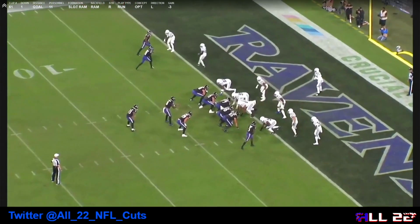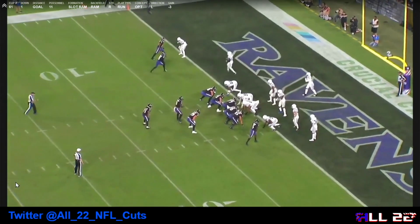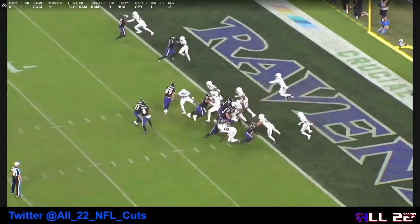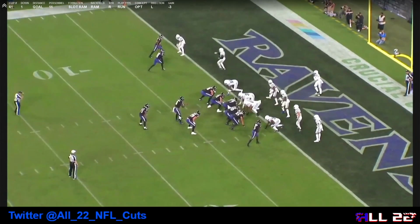This is slot ram. Really, it's spread. I have this kind of mislabeled. It should be labeled spread. You got 3 receivers. The reason why I called it slot is because we don't have an actual fullback on the field. We got a tight end in Mark Andrews. And it's a failed option play. Don't ask me why we're running option plays down at the goal line. I don't know why you make the quarterback make a decision.